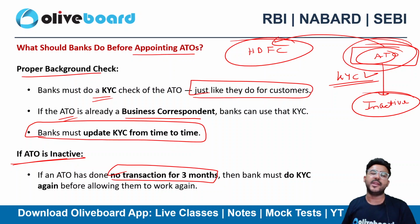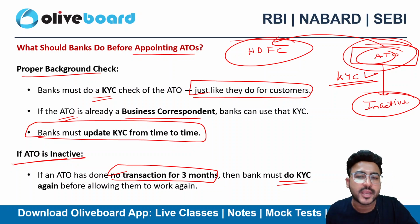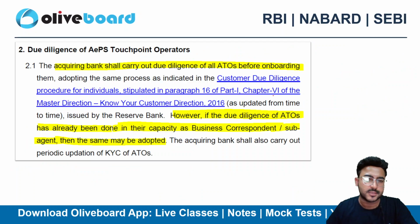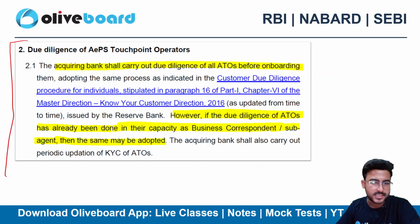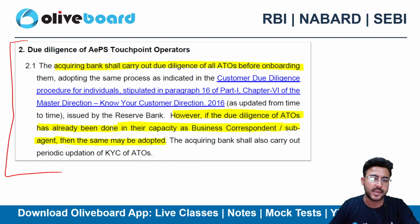If they haven't done any kind of transaction for 3 months, in that case, the bank needs to redo the KYC again, right? The bank needs to redo the KYC in case of an inactive ATO. Please redo the KYC. That's the provision, right? Then due diligence of the AePS touchpoint operator. We have already discussed this point, right? We need to do the due diligence of the AePS touchpoint operator, and whatever I have told you is written also in this particular circular, right?